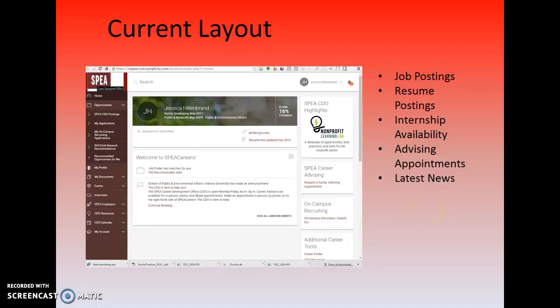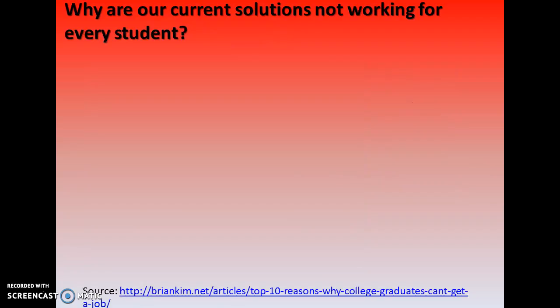So it is all there as far as what is there, but as far as crossing that bridge and actually succeeding and getting a hold of these opportunities, I think those things can be improved. So why are current solutions not working for every student? Like I said, the technology is here, but obviously it is not working because 40% of our students are still not finding jobs.